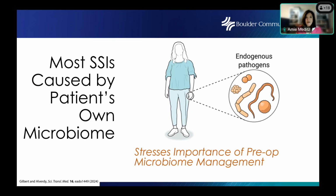So first, what I want to tell you today may be surprising, it may not. This is something infectious diseases doctors have been telling patients for a really long time, that most SSIs are caused by a patient's own microbiome. How did we know this? Well, this was just an observation of skin flora being a common cause of post-operative infection.